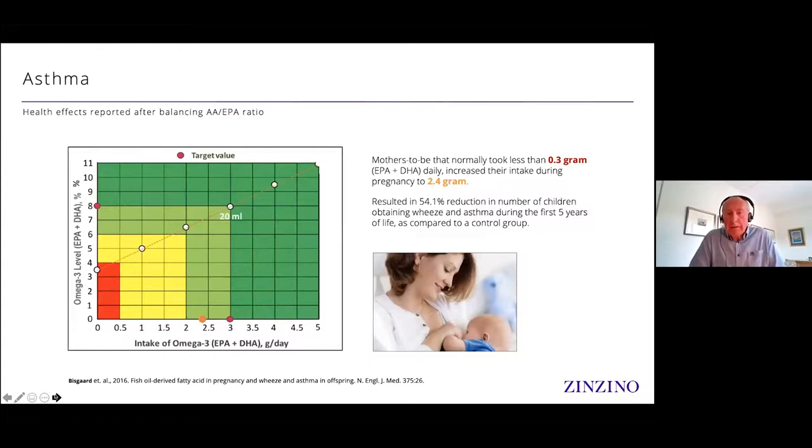But the interesting part is that they followed the children after birth up to 5 years, and they saw that in the 5 year span, there was a 54% reduction in the number of children that obtained wheeze and asthma during the first 5 years of life, as compared to the control group. So it's very easy to obtain a beneficial situation.